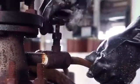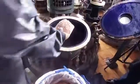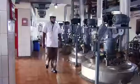Open nitrogen purge. Make sure a suitable mask is on. Wear gloves before using the scoop and check the label on the scoop. Then, charge the material. After batch charge is done, record the details on BMR. You have successfully charged a batch.